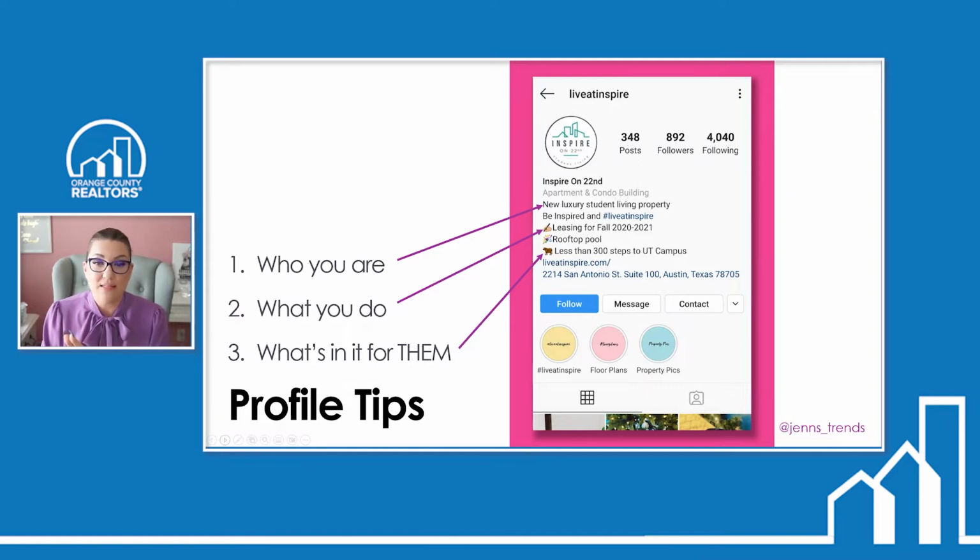And then maybe ask somebody else in your office, say, if you could write a profile description for me for Instagram, you have 150 characters, what would you write? And see if you can get 2 or 3 people to participate. And then you can kind of pick and choose from that to write your profile description.